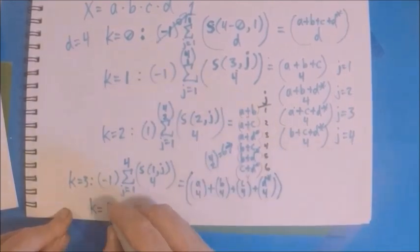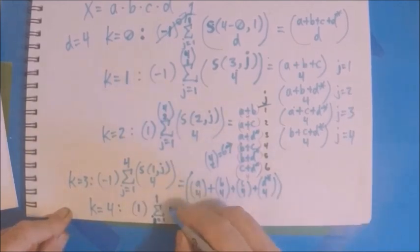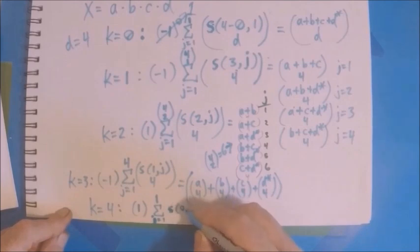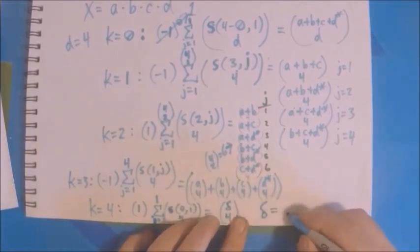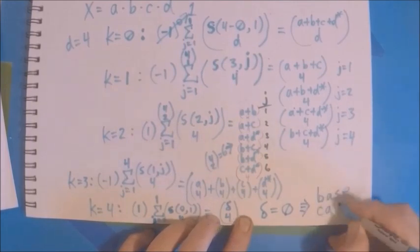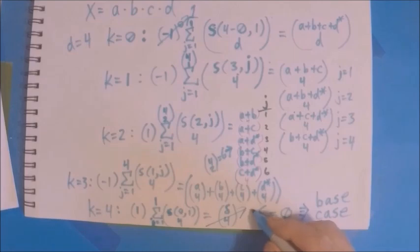And of course, the thing to notice here is that the signed groupings of binomials are grouped by the 4th degree coefficients in a power expansion, 1, 4, 6, 4, 1. And also note, and I'll state here, that delta equals 0 is always the base case. So this is always our reference, this delta equals 0.